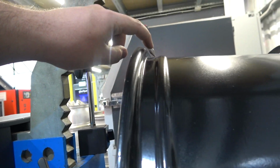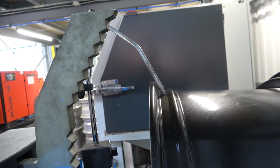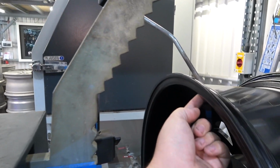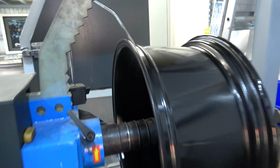So you've got a little pin that touches the wheel that if you spin it, if it goes too high or too low, you can see where the buckles are. Once you've done that, you use the blowtorch, you heat that part up, and using this hydraulic press, you gently press the rim and it will straighten it out.